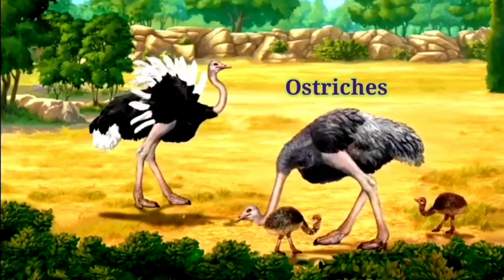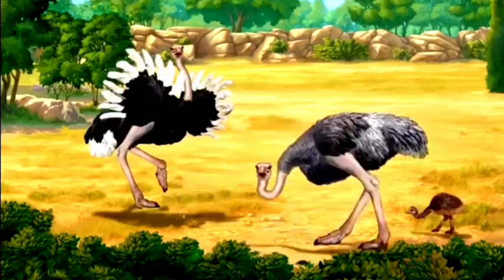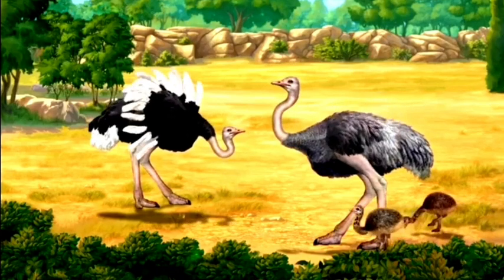Ostriches are the largest and heaviest birds in the world. An ostrich has wings, but it cannot fly. An ostrich's body is made to run very fast. Running fast helps the ostrich to escape from predators.